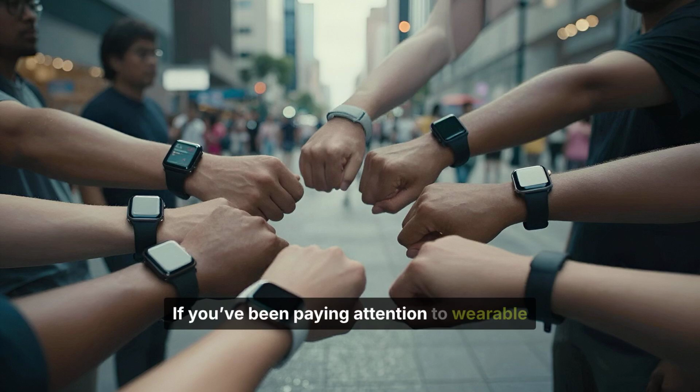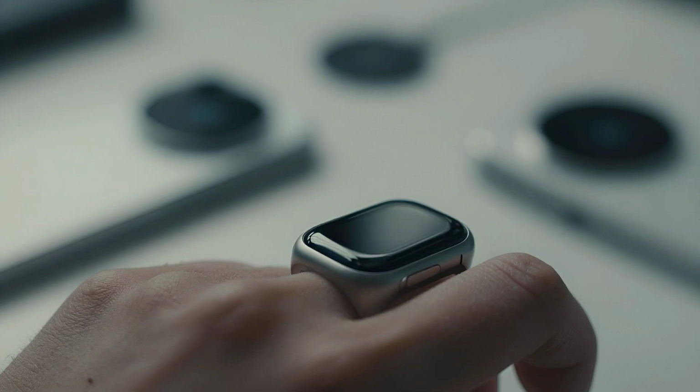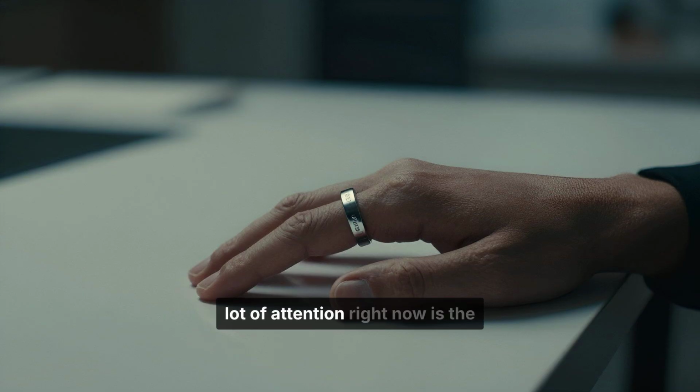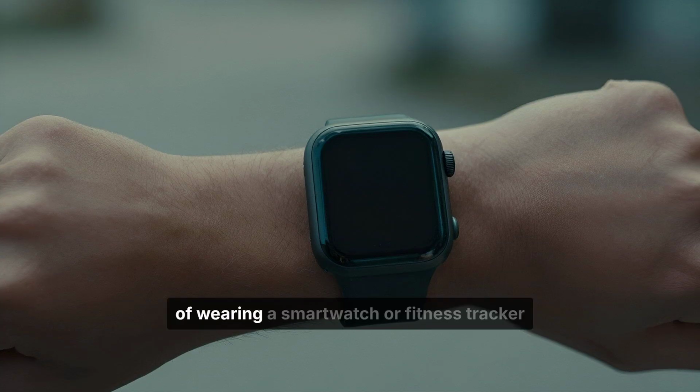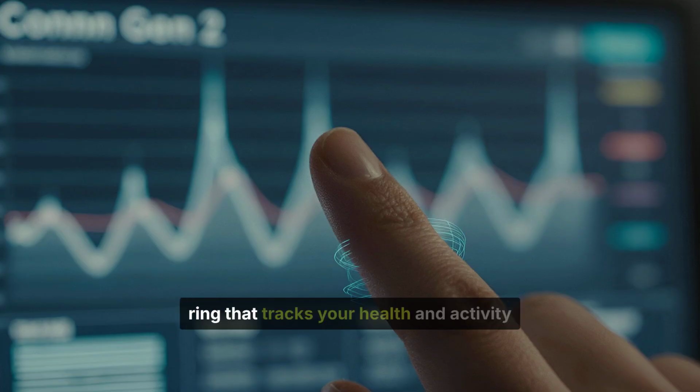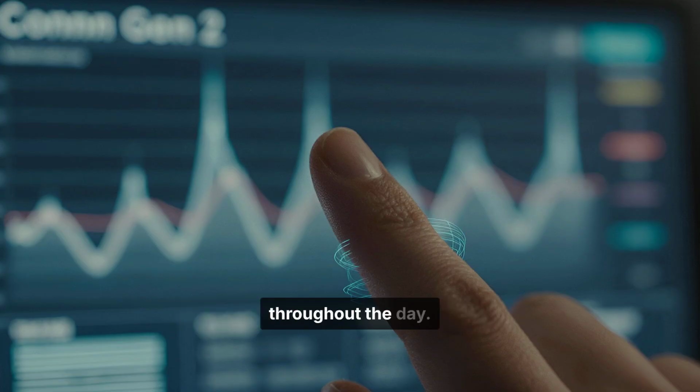If you've been paying attention to wearable technology lately, you've probably noticed a new category starting to grow pretty quickly: smart rings. And one of the devices getting a lot of attention right now is the RingConn Gen 2 Air. The idea behind a smart ring is simple. Instead of wearing a smartwatch or fitness tracker on your wrist, you wear a lightweight ring that tracks your health and activity throughout the day.